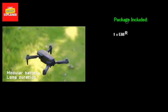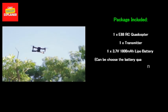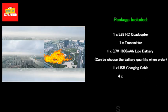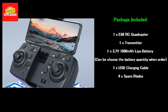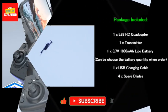Package included: 1X E88 RC quadcopter, 1X transmitter, 1X 3.7 V 1800 mAh LiPo battery, the battery quantity can be chosen when ordering. 1X USB charging cable, 4X spare blades.